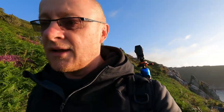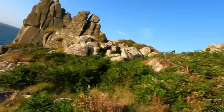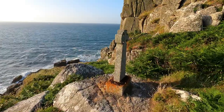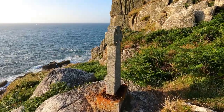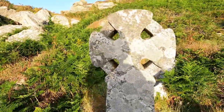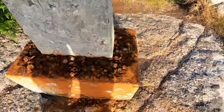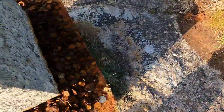Oh, that must be the monument. Yeah, this must be the monument. Let me just try and get down here. That's a bit of a drop. So this must be what I've seen on the maps. Celtic symbol. Lots of coins being left there over the years. Quite a recent 20 pence there.